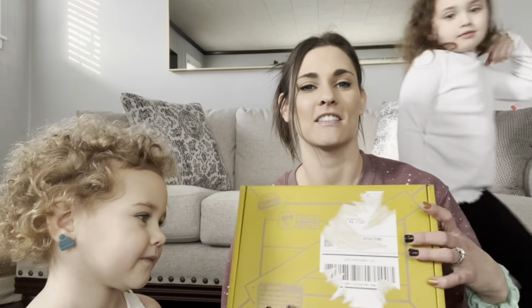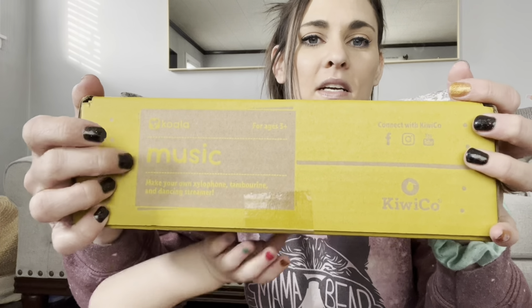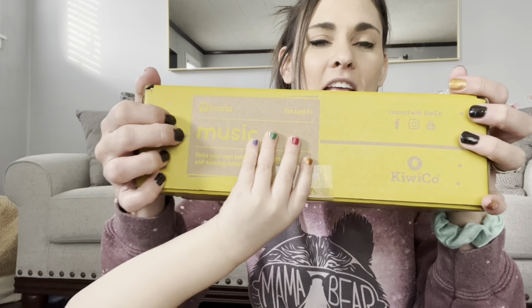For Christmas, we ordered Eden a subscription for the Koala Crate, and this is from KiwiCo. She has been waiting so patiently to open one of them. This is the music box. Each box has a theme, and the one she picked to open today is music. So we thought you could come along with us and open it up.